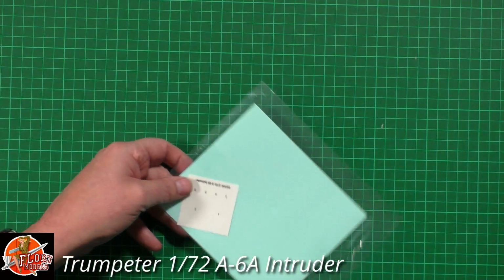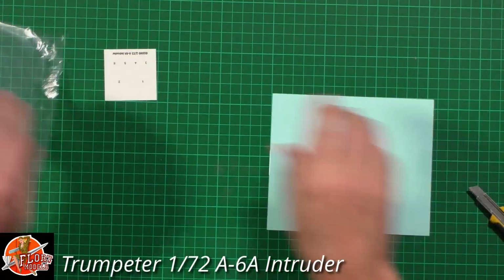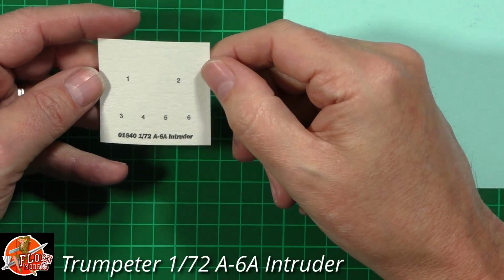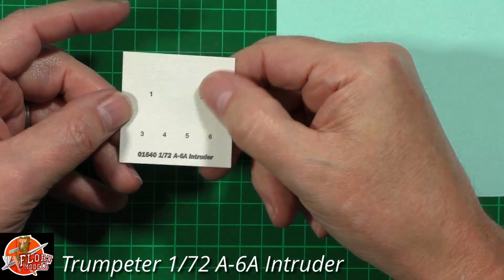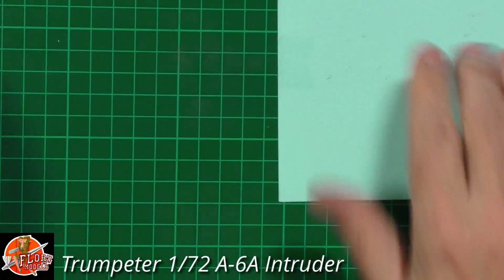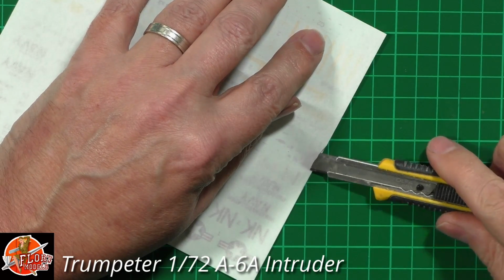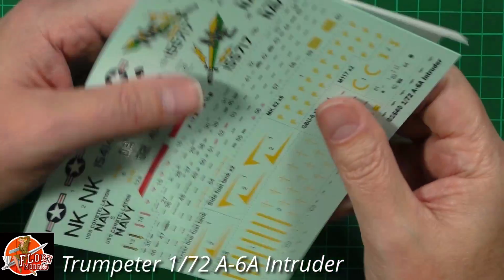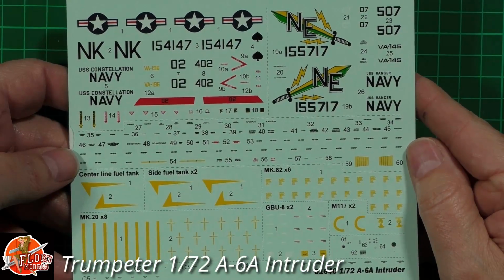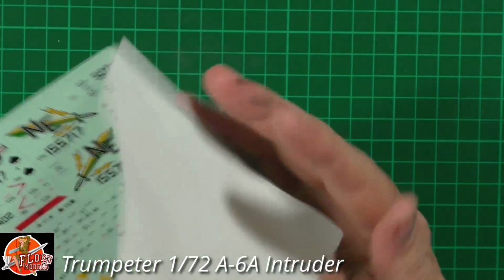So in here we are greeted by, in the decals, we have got a mask sheet. So this looks like now it's standard with all Trumpeter kits. You're getting a mask set for it, which is actually really nice. It's very hard to pick up on camera because it's got a texture like wallpaper, but it does work, and I have used them in the past and they are very nice indeed. Then we've got the decal sheet, which again looks very, very nice indeed. Can't complain about that. Very cool. Which is very good.